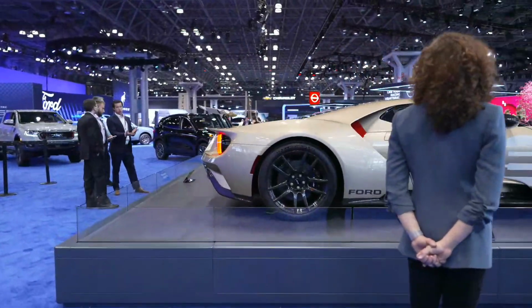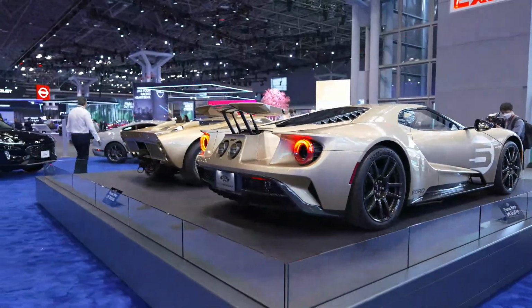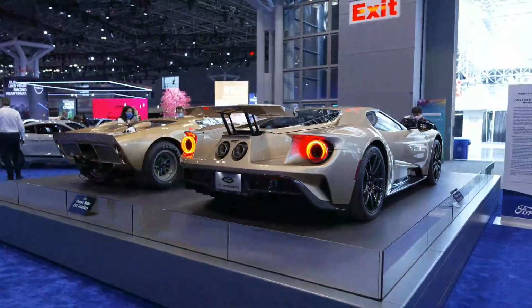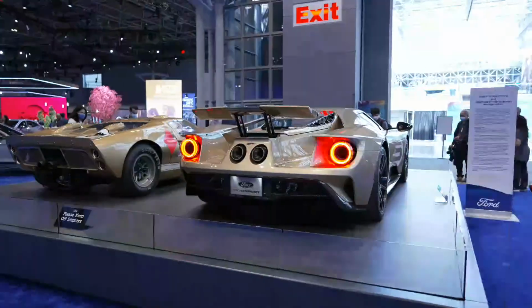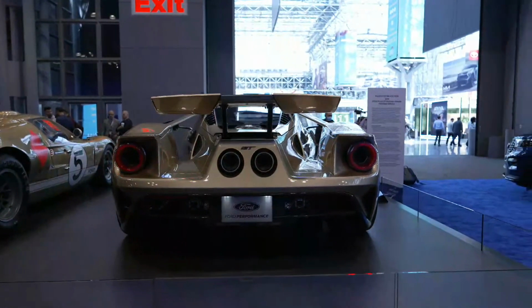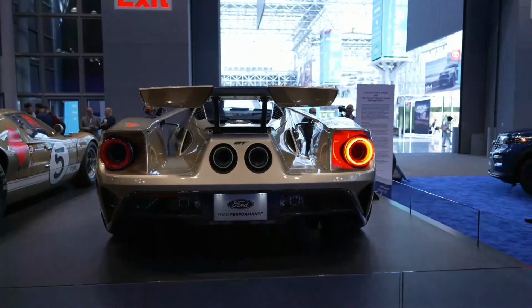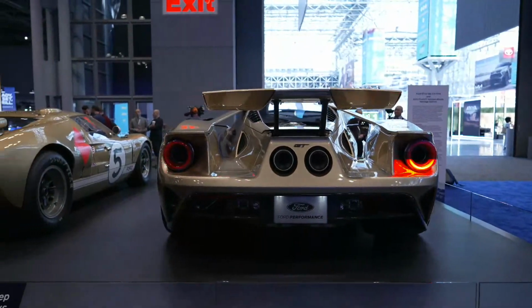There you go. Let's look at the rear. Oh, okay. Look at those exhausts. That's ridiculous. Oh, man, I just want to buy the exhaust. Hang it up on my wall for my live streams.